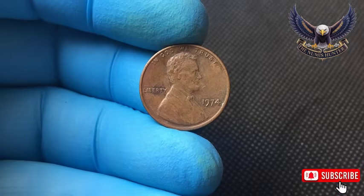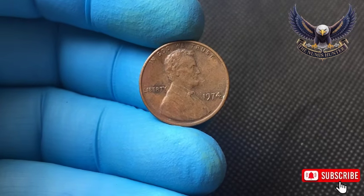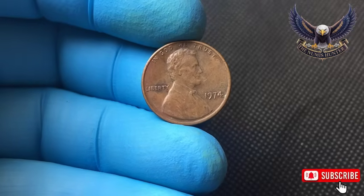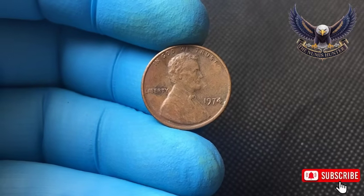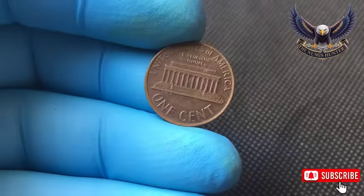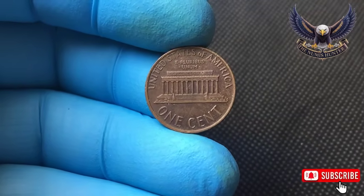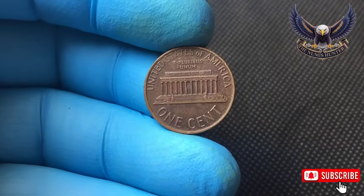Thank you for joining me on this incredible, unforgettable journey through some of the most extraordinary Lincoln pennies in the entire history of American numismatics. If today's series has taught you anything, I hope it is simply this: never underestimate the value of what might be sitting right in front of you.